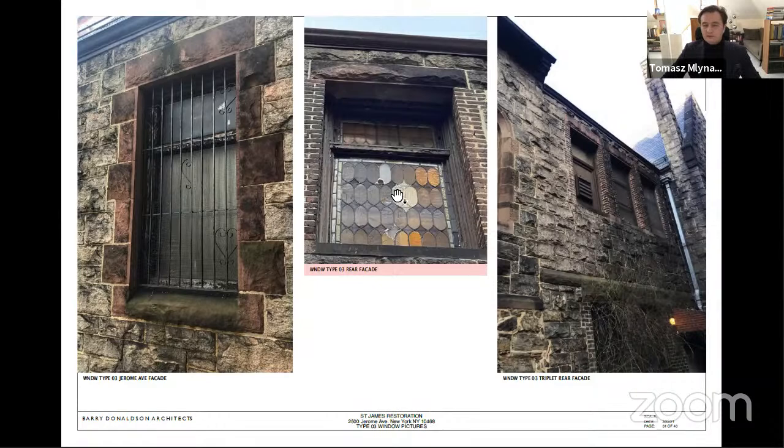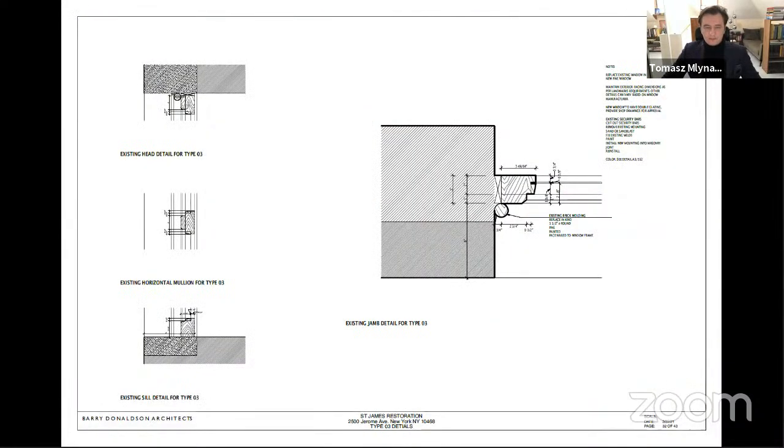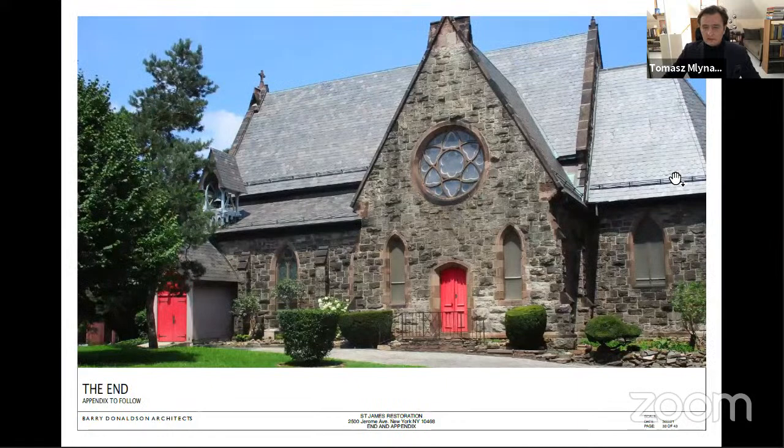Right now, this window is the only one that remains with leaded glass. It has a fixed leaded glass light at the bottom and an awning pivot light at the top. We would like to replace this with clear glazing and change the operation of the top awning to a fixed light. And some of the details of that. So that's the end of my presentation, and I look forward to all of your comments.